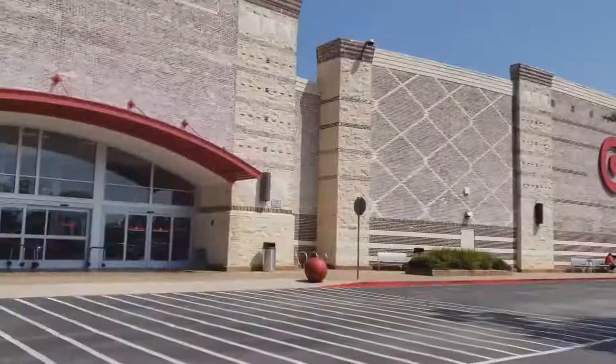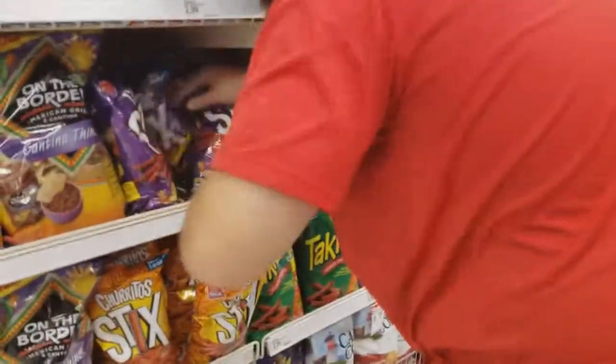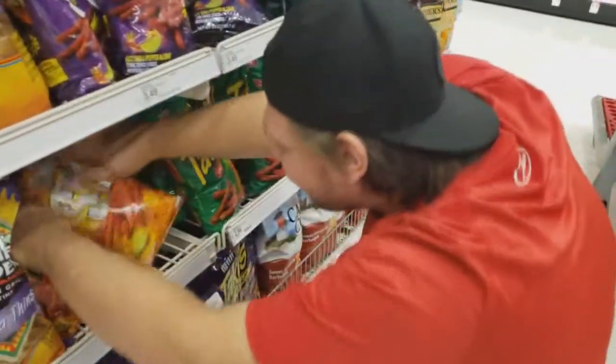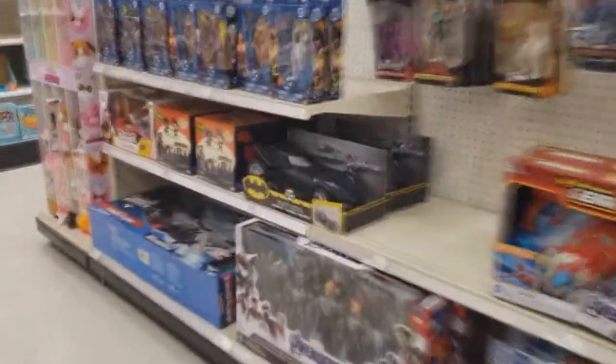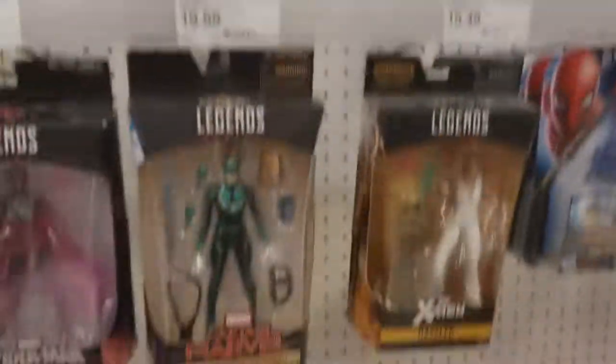Alright, that is it for Lakeline. We're back at Big Target. This Target is huge. We are still on the hunt for these talkies. Get it! What do they got? Reach at the back! Nothing. And what they got? Well, they still got the Batman box. And no Legends.